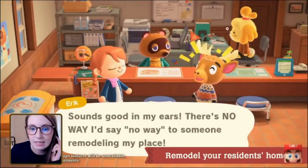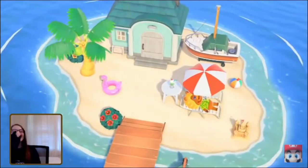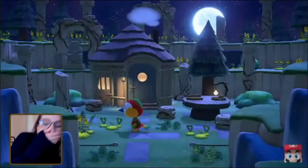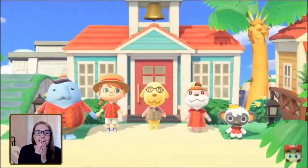No, you can't remodel their houses. What do you think? Turning every character's dream into a reality. That's the work of paradise planning. There's a spot open for you to join their team. Isn't it neat? Designing.